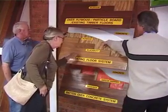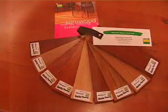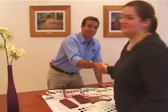At Sydney Flooring, you can choose between block and mosaic parquet, pre-finished, slim wood and traditional solid timber. We also now offer a select range of tiles that complement our timber floors.